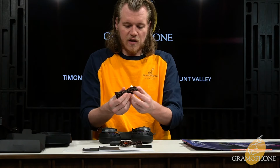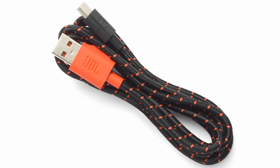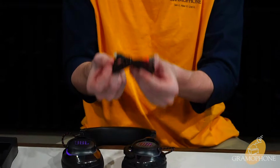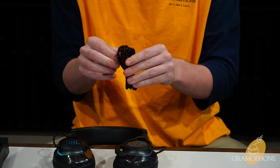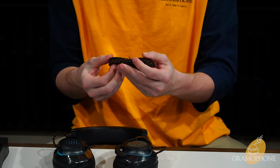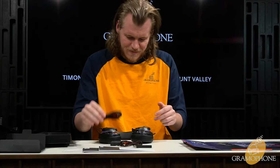This is that lovely JBL USB-C cable that we saw on the 600s. I just kind of want JBL to let me buy a lot of these themselves, because this is a wonderful looking cable. Really tight paracord. The end connectors on it seem really durable, and I just love the aesthetic. JBL, send me some of these, please.